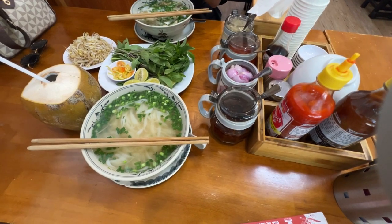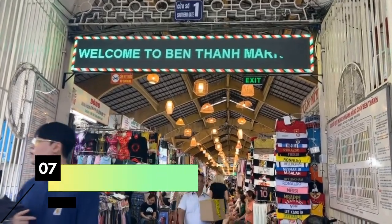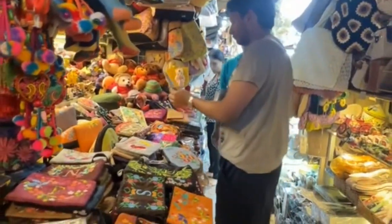Time for a Vietnamese classic, pho, a noodle soup with aromatic broth, herbs, and rice noodles. Post lunch, we dived into the buzzing Ben Thanh Market, a treasure trove of souvenirs, handicrafts, local snacks, and authentic Vietnamese street food. We did end up buying some souvenirs from this market. One quick tip, do bring your bargaining game.